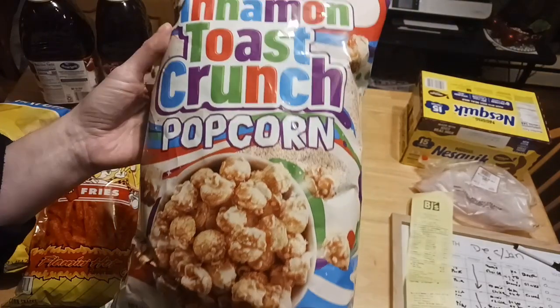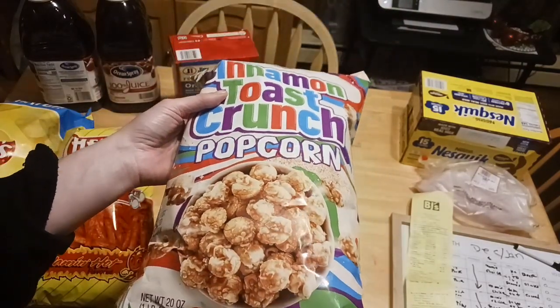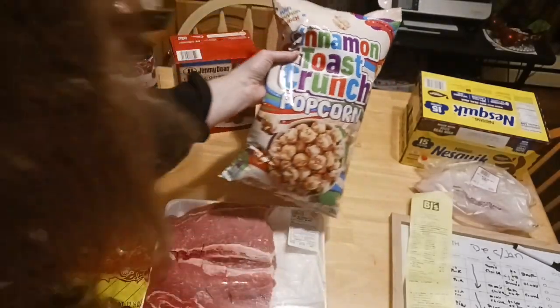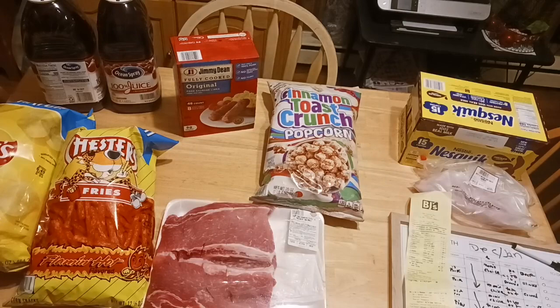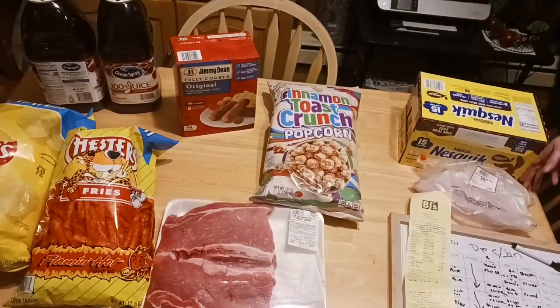Now, this was new. I've never seen it before in any of the stores. It's probably like caramel corn, which I love. It's 20 ounces, and there was a $2 off coupon. It was $4.49. Now over here on the opposite side, we've got our lunch meat.